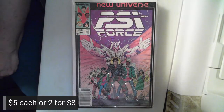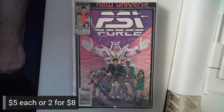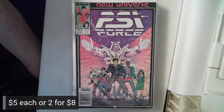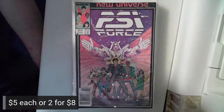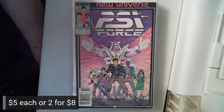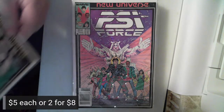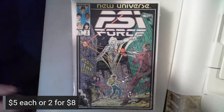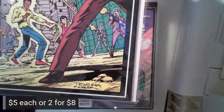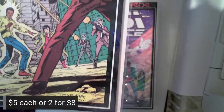PSI Force #1 newsstand, $5. Yes, it was a cartoon, Jason. I like these. PSI Force. Why do I like it? Well, let's see. That might be the reason right there. Fishero did the art.